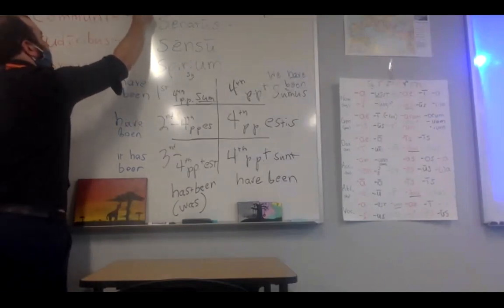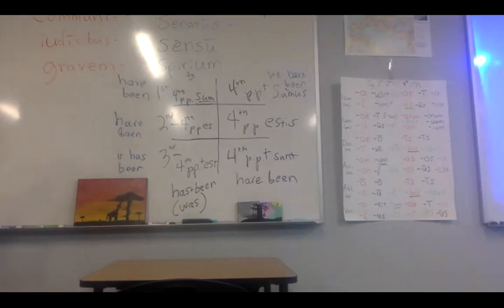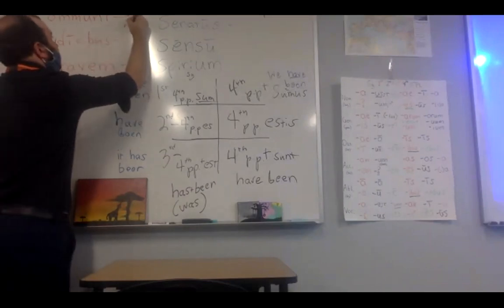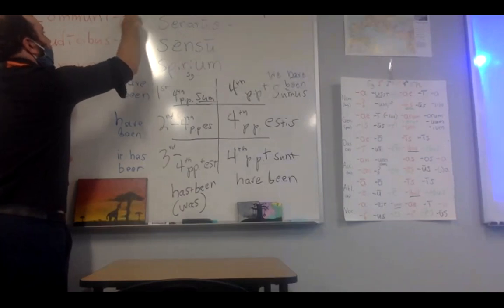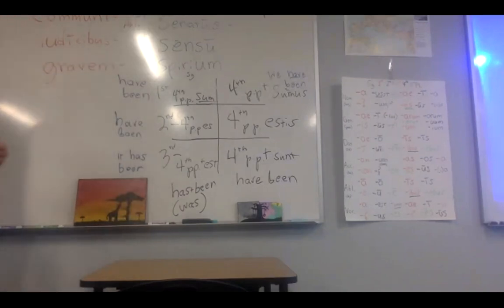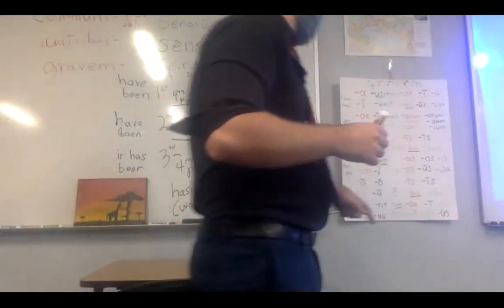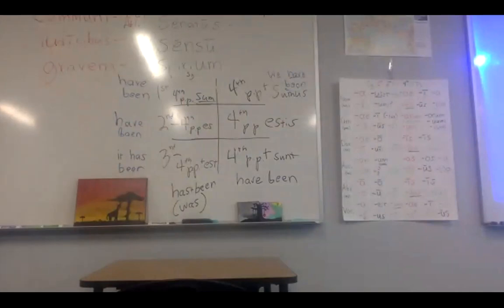This is hard. I don't expect y'all to know this. Because it's a third declension adjective, it can actually also be third declension ablative as well. I should probably make my handwriting at least passable enough to scan. Oh, that's still horrible. But I should probably add an orange I right here, because a lot of third declension ablatives get the same ending as the dative.